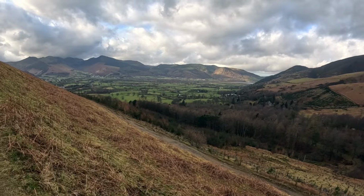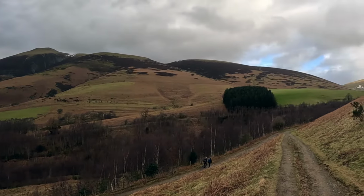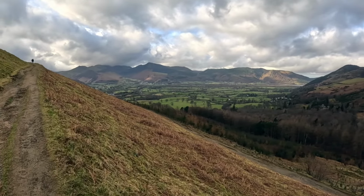It's a great view down. I wasn't sure what to expect from this walk, so I've not been up this way before, but that is a great view down. So if you want to introduce someone to the fells with a fairly short walk, it's pretty easy. This is a good one.